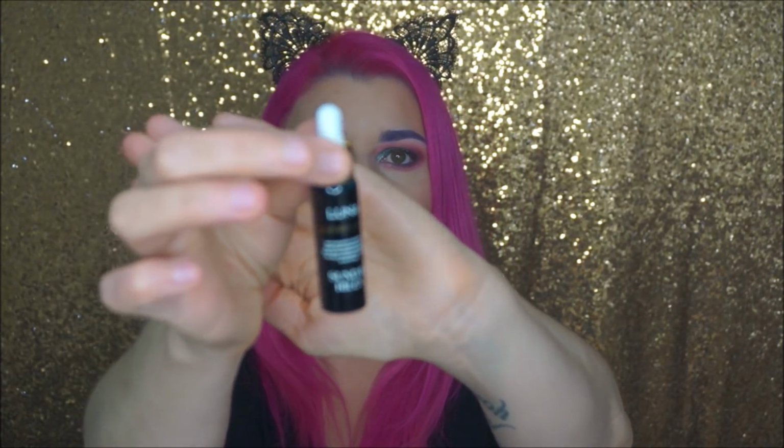So the next thing is the Sunday Riley Retinol Sleeping Night Oil. It's the Luna oil. I haven't tried this, but I would love to. Oh, that's a nice size little bottle, actually. You got a good amount in here. It smells weird, though. Ugh, okay.